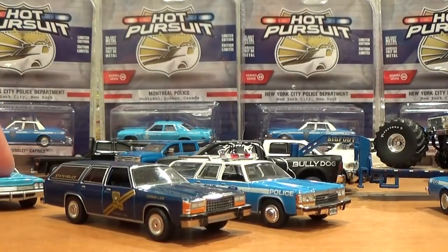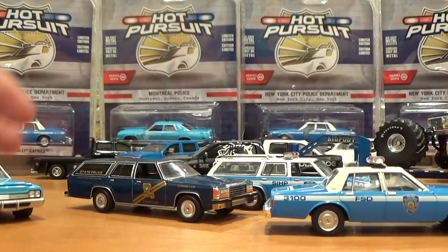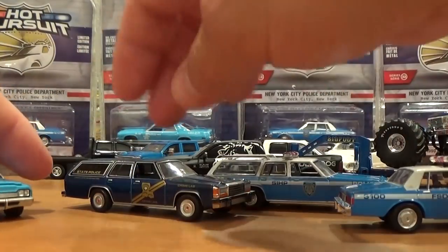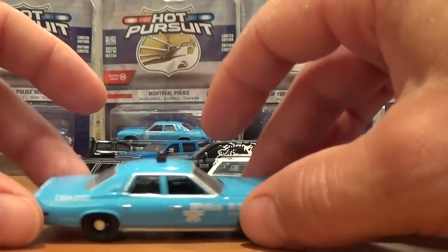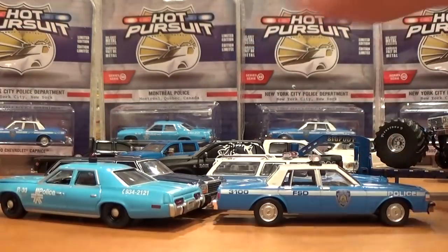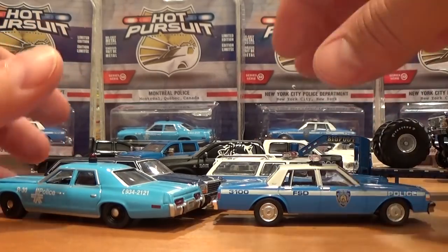Can't wait for a Demolition Derby edition of cars. Greenlight, if you're watching this far into this video, you've got to give us some Derby cars, Derby-painted Caprice, Derby-painted wagons. It's Derby season. I'm thinking about a Derby Monaco, all these big old 70s and 80s cars in Derby version, a whole Derby series over and over again. Buy them all. Never stop. Buy doubles of them all.